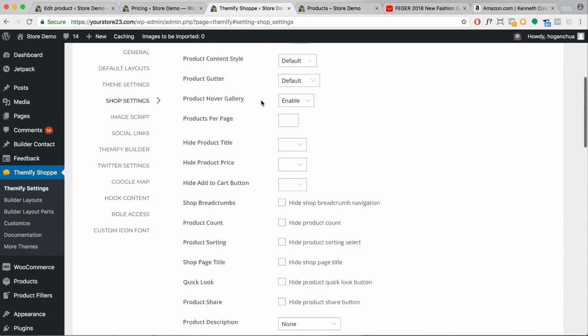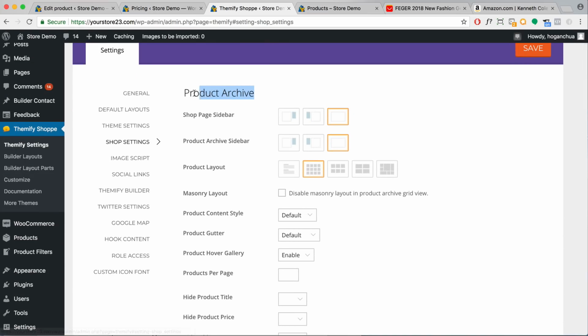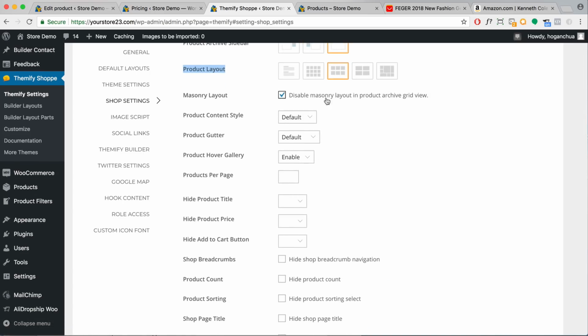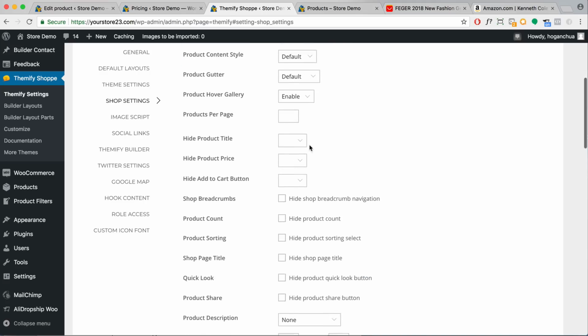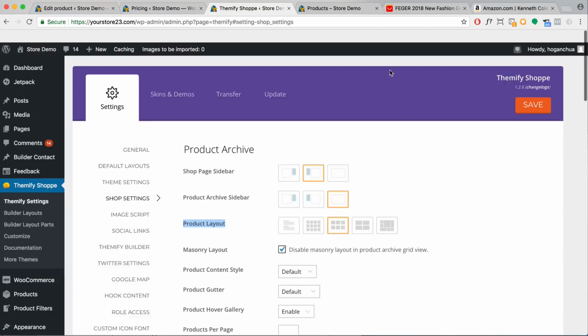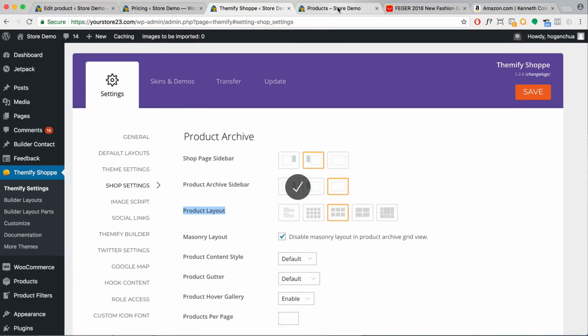And what we need to look for is at the product archive, we want to set a shop page sidebar on the left hand side. So right now it was no sidebar. We want to select it on the left. And also for the product layouts, I only want to select 3 products in one sort of row. And then I also want to disable masonry layout. And you can play around with all the display settings here. So what we're going to do now is just click on save, and I'll give you that a little preview.